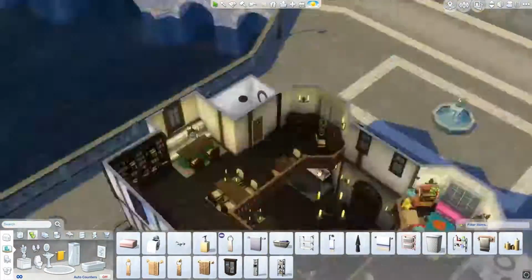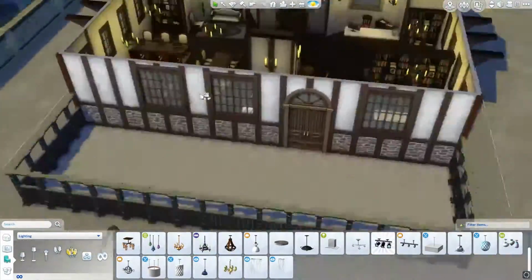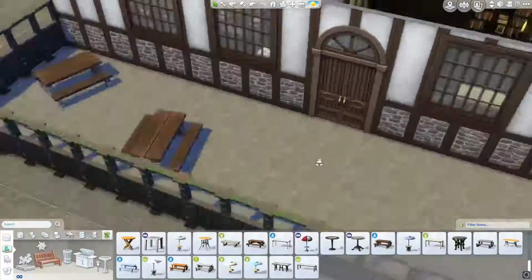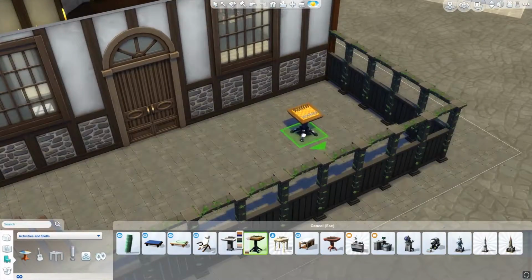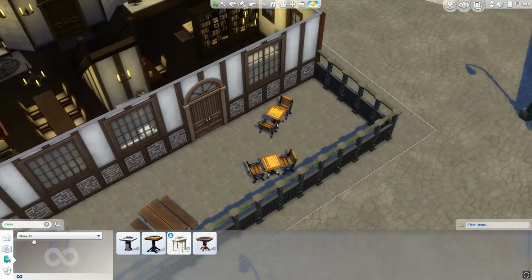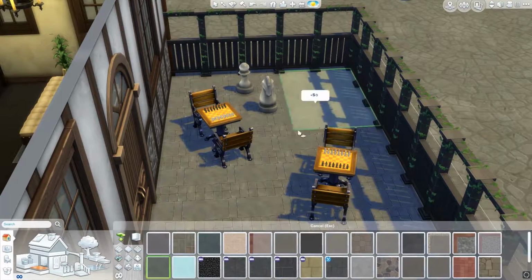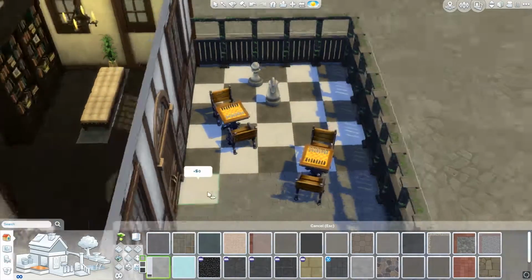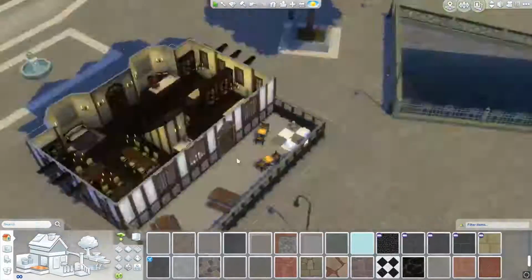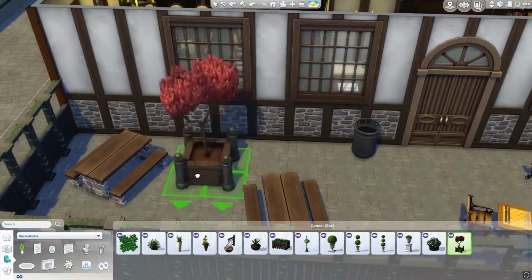Just 2 simple bathrooms, nothing too special about it. Wasn't too sure about those lights because I think you might hit your head on them, but oh well. And then I figured let's make an outside area as well. We needed chess tables for the library anyways. And then I put in kind of an outdoor fake chess thingy as well. It was much too big, so I just put in like a 3x3 area. It looks cute. That's the only reason it's there, because it looks cute.